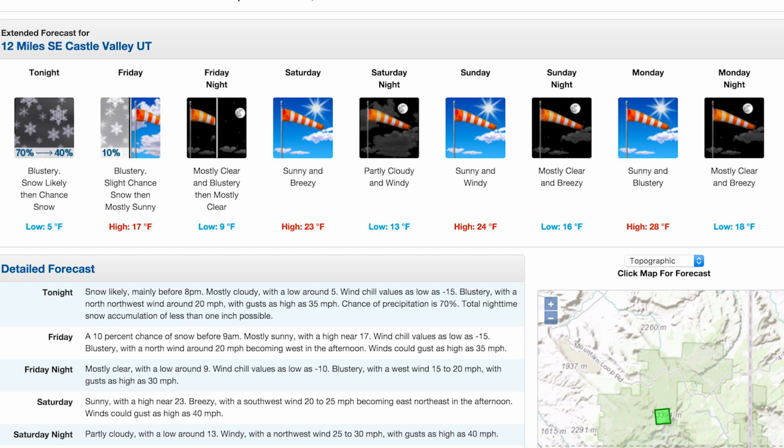And for the weather forecast, here we have the storm just exiting us, but then the rest of the week it'll be clear but fairly windy, pretty blustery winds from several different directions, so that could be redistributing snow, especially at the upper elevation wind-exposed areas, but pretty clear sailing otherwise.